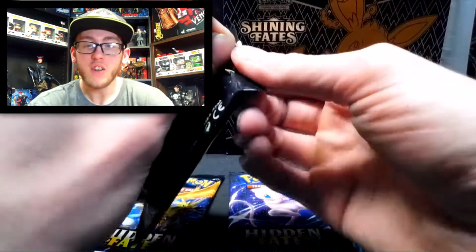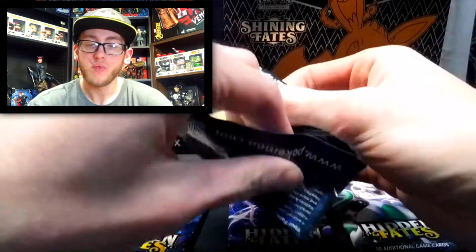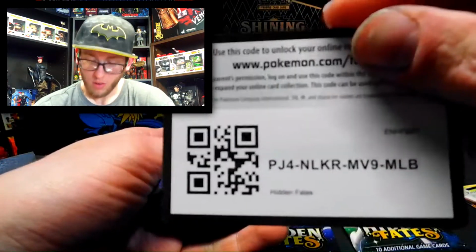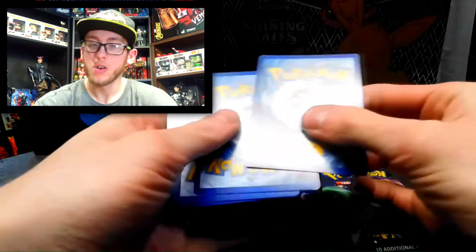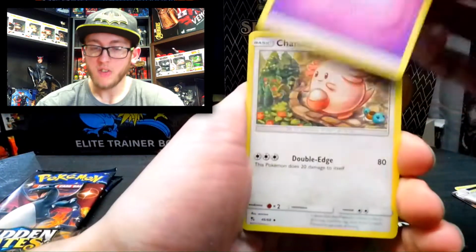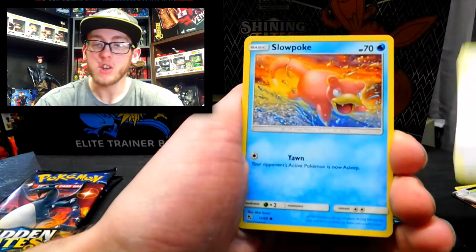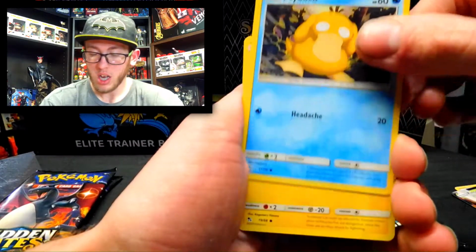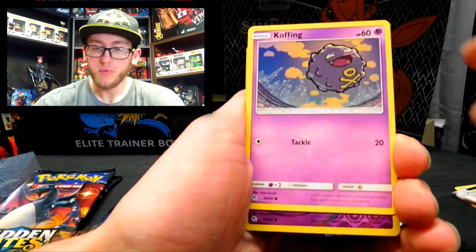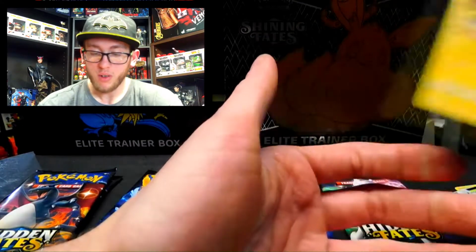Come on, give us some more shiny vaults. Code card for ya. 1, 2, 3, 4. Alright, we have an Energy, a Chansey, Misty's Cerulean City Gym, Sabrina's Suggestion, Slowpoke, Psyduck, Pikachu, a Magikarp, a Koffing, an Ekans, and a Jolteon. Ooh, that Jolteon is cool.